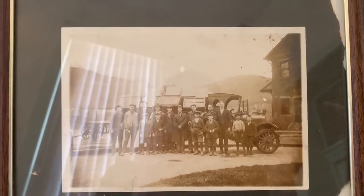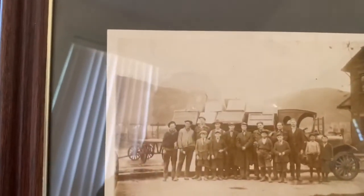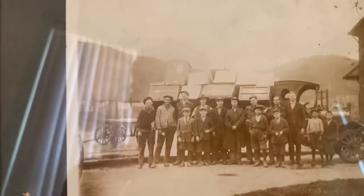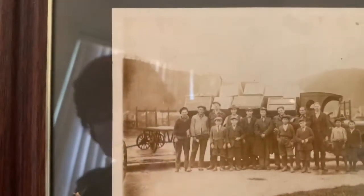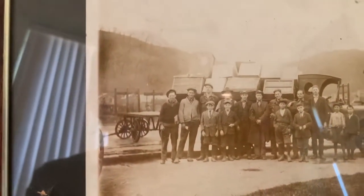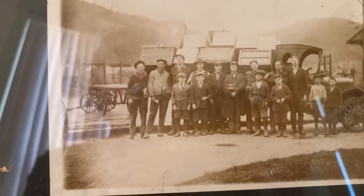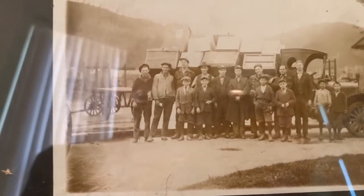This week we're going to be discussing the stores and businesses in Vandergrift. This photo here is from the turn of the century. It's the Vandergrift freight station and the people that worked unloading the trains and making sure the freight got sent off to the right stores and places it needed to go.